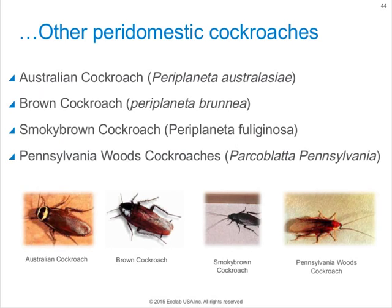So other peridomestic species, just to touch on, the Australian, the brown, the smoky brown, all are considered peridomestic pests. The Pennsylvania woods cockroach is the only one that's really considered native to North America. The males are strong flyers, the females don't have wings, but they're very attracted to light at night. And if people have their windows open, especially in wooded areas, this can become a problem. They can be brought in with firewood and such, but they're not really considered the health pest other cockroaches can be.